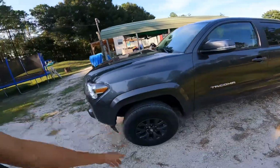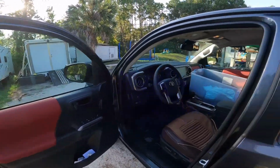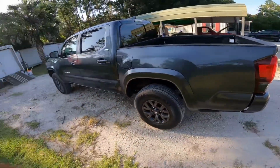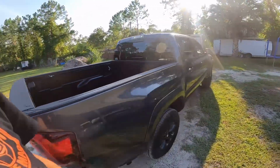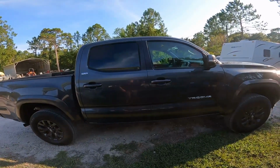So yeah, I got a really, really good deal, I feel like. I bought it brand new. I really shopped around. So I'm pretty happy with it. Other than that, it's really nothing fancy whatsoever, just a normal old Tacoma. So yeah, that's basically been my holdup, and I'm really excited to have a brand new vehicle. It's been a really long time since I got a new truck.